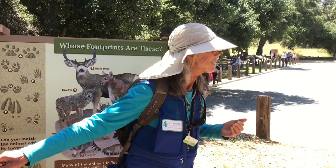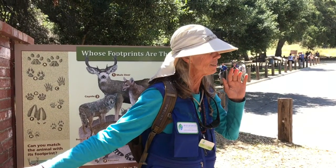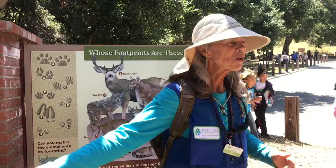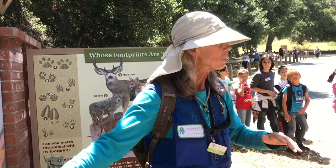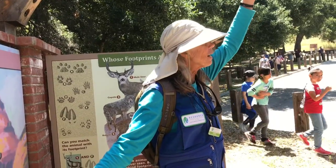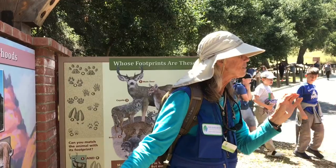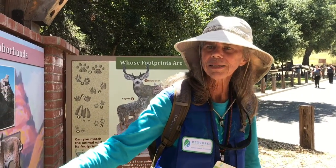We might see some of these or hear them. We're going to go down by the pond. We're going to keep our eyes open. There are lots of birds here. Birds of prey have big claws. They fly up high and they can see way down below the little snakes and lizards to find.